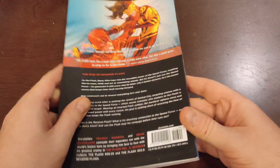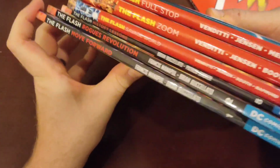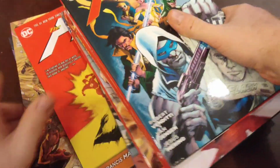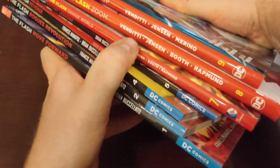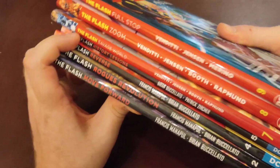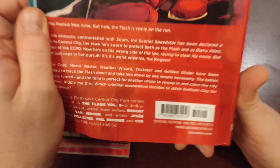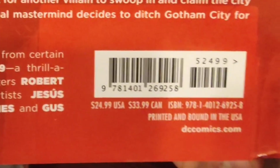The thing that I think is really cool about this one is the fact that, okay, so this is volume 4, which means adding to my collection, I now have 1, 2, 4, 5, 7, 8, 9. So I got all of these at the dollar store actually, and there's 7 of these, so that would be about $35 that I paid here, and I think I paid 3 or 4 for some of them. But if you can see that Canadian cover price, $33.99.